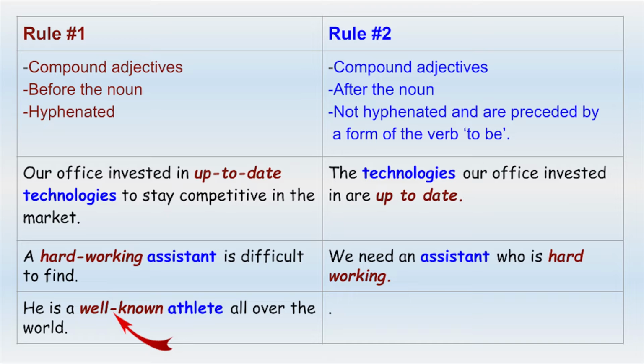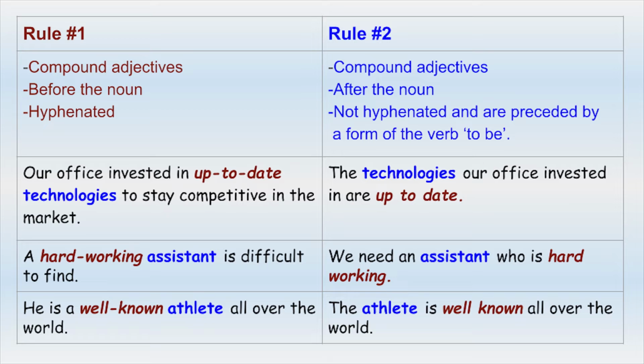And our last example, he is a well-known athlete all over the world. Well-known is hyphenated. It comes before the noun athlete. But if we place it after the noun, no hyphen is used. Our sentence would be, the athlete is well-known all over the world.